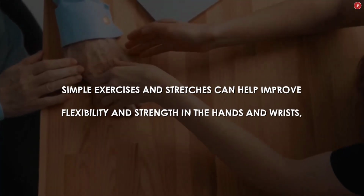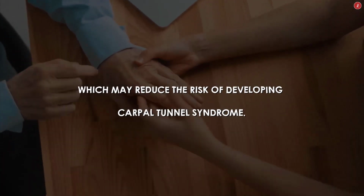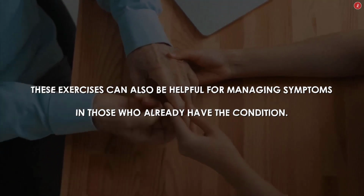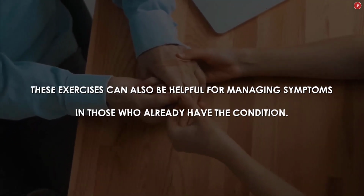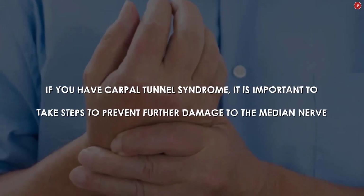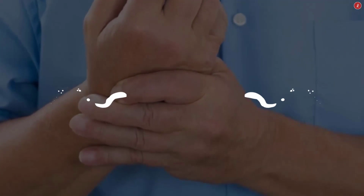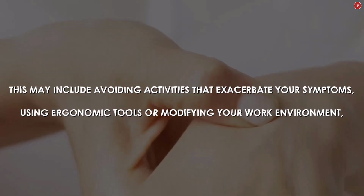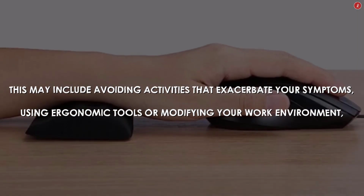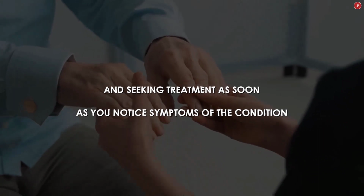Simple exercises and stretches can help improve flexibility and strengthen the hands and the wrist, which may reduce the risk of developing carpal tunnel syndrome. These exercises can also be helpful for managing the symptoms in those who already have this particular condition. And if you have carpal tunnel syndrome, it is important to take steps to prevent further damage to the median nerve. This may include avoiding activities that exacerbate your symptoms, using ergonomic tools, or modifying your work environment, and seeking treatment as soon as you notice it.